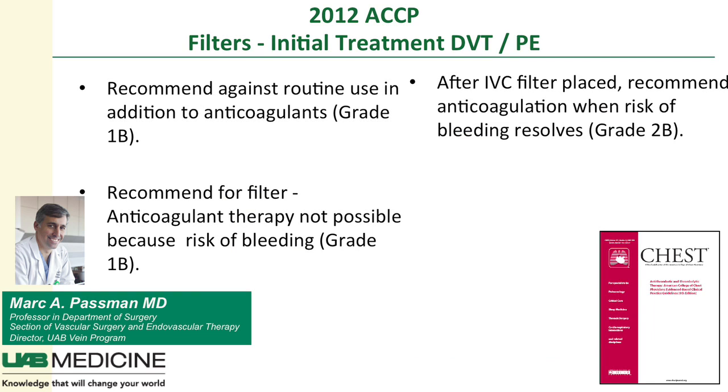Because of that, the American College of Chest Physicians, in terms of the evidence-based guidelines, really focused on the supported use of filters, and that is that for patients who have deep vein thrombosis, first and foremost, again, they should be treated with anticoagulation. Adding a filter to someone who can be anticoagulated does not offer any benefit.